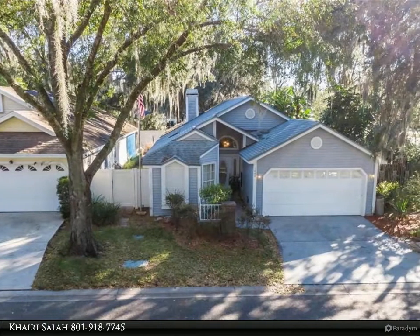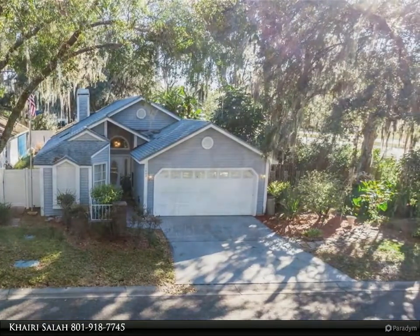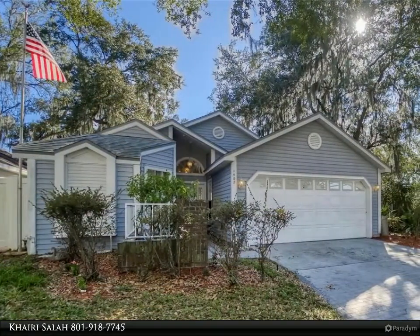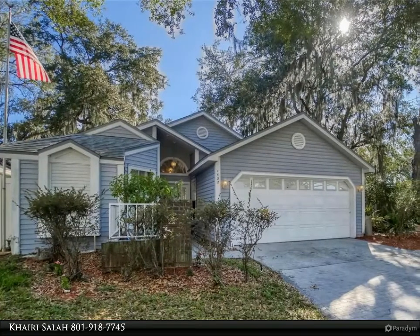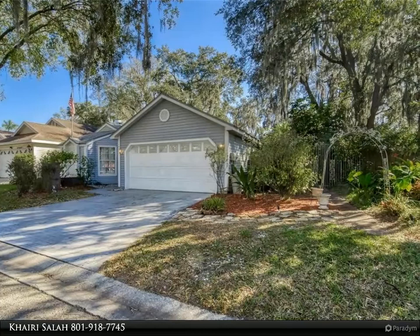Welcome to this beautiful Plant City pool home in one of the most desired neighborhoods. As you enter this well-cared-for home, you will notice the soaring high ceilings and open floor plan with a wonderful fireplace to enjoy during gatherings. The kitchen offers a nice eat-in space with new cabinets.